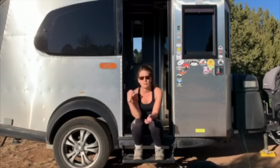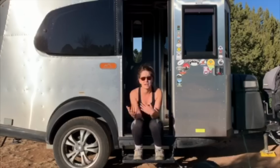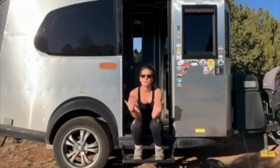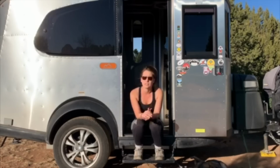The first time I saw the Base Camp, actually, I didn't think it would fit any of our needs. But through all of that research, making the lists, going through everything, we really found that this was the only one that truly fit all of our needs. It's modern, it fits the three of us, it has storage to hide everything, and a good-sized kitchen.